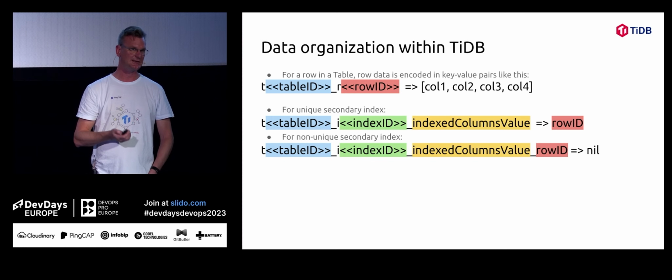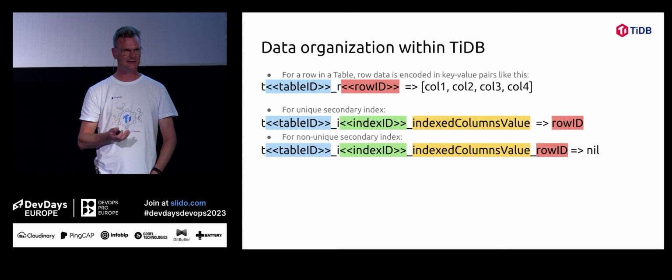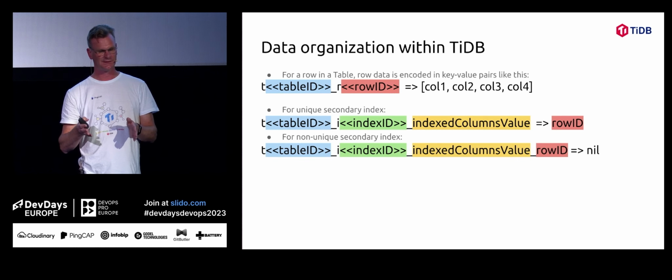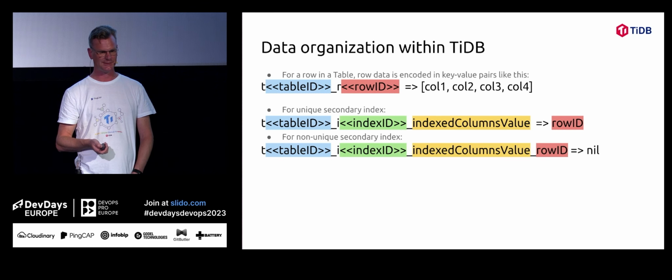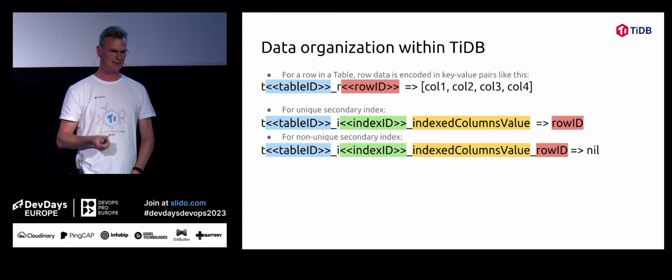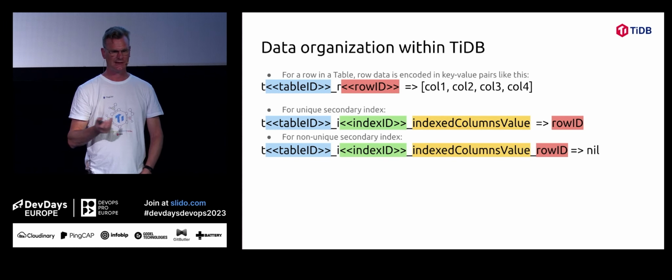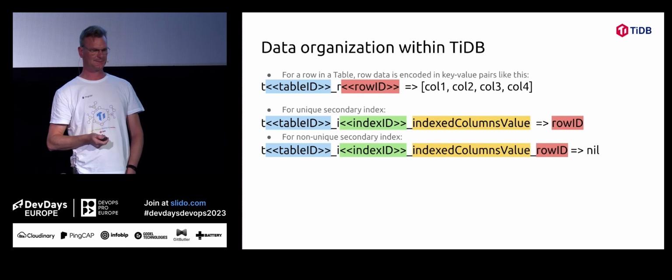If it's a unique secondary key, it's similar. It's T for table ID, I for index ID, and then the index columns, the values of them, and that points to a row ID or the primary key. That means that you're actually enforcing the uniqueness directly in the index as well. And for a non-unique secondary index, instead of having the row ID in the value, we encode it in the key, so you can have duplicates, but still ordered on the index columns.